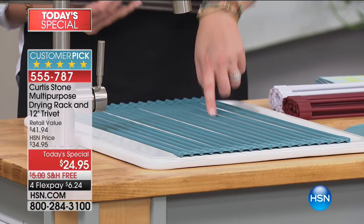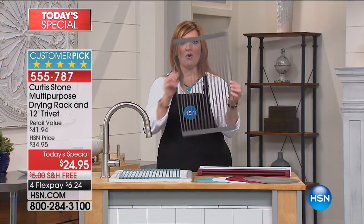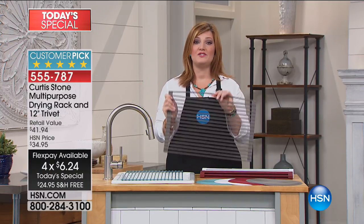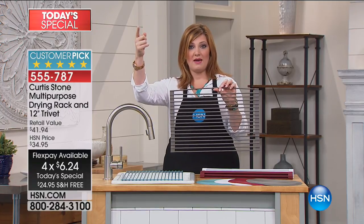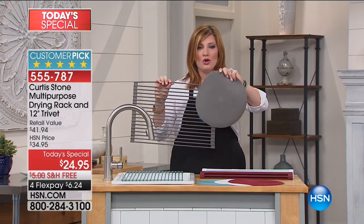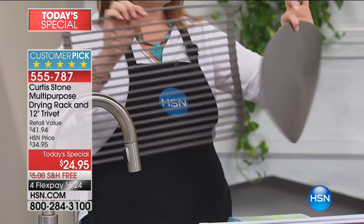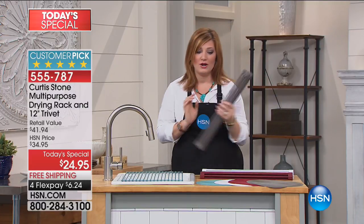It is the best price we're offering because, listen, for $24.95 right now on HSN.com, we sell the drying rack. Now, it has $5 shipping and handling. It's a customer pick with over 350 reviews. For $5 more than what you'd pay for just the drying rack, we're throwing in the brand new 12-inch trivet for free. Plus, this is a splatter guard, handy if you're using it in the microwave, up to 500 degrees on both of them. Both are dishwasher safe. Let me run you through the colors and we're going to get right over to the chef.